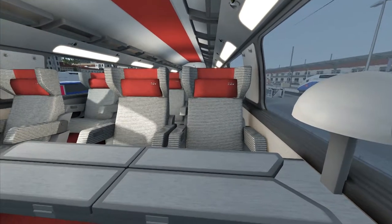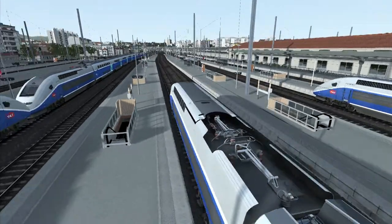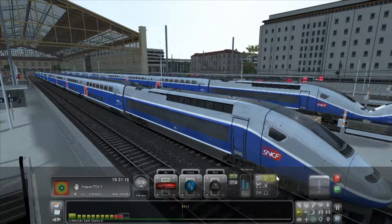Ooh, lovely interior on this train. Top view, not very useful, that's the outside view, pretty much. I have no idea how to put the pantograph up. I don't actually know how to do that. You can do it on here. Oh, apparently it is up. Well, okay. Yeah, it's up apparently. Okay.